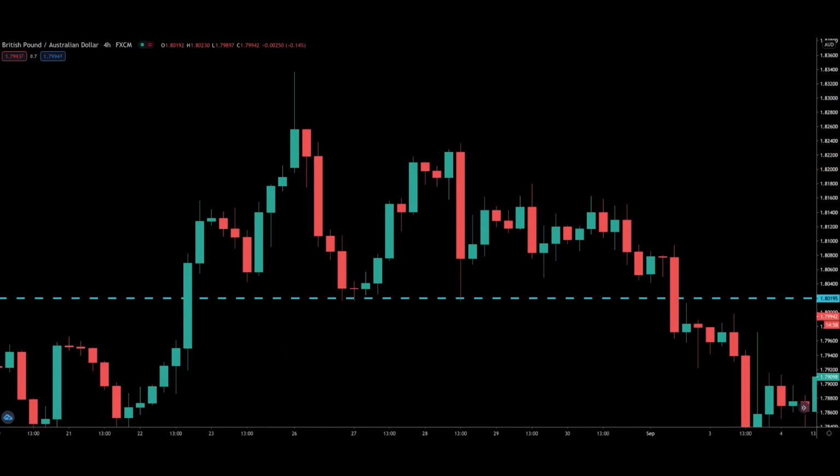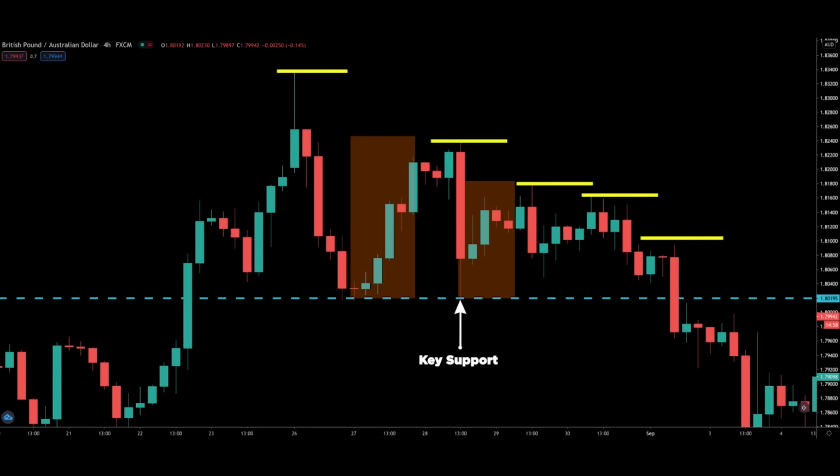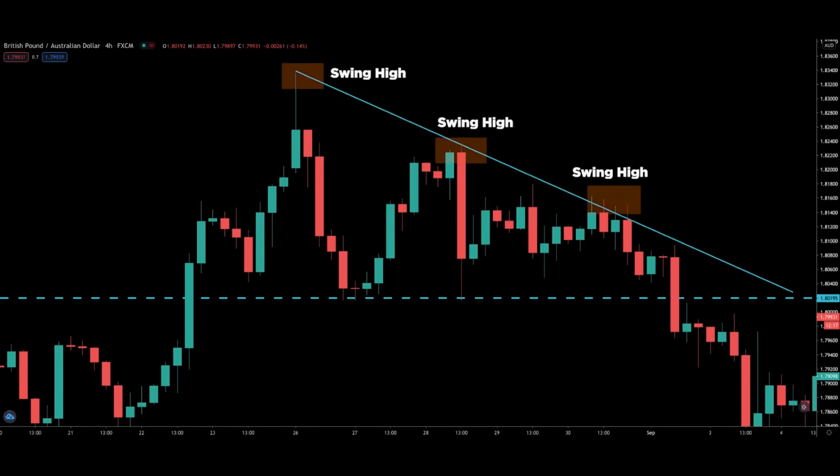Here's another example, this time a bearish scenario. We have the prominent key support level here, and if we were to observe price carefully, we will see that price has been forming lower highs. In fact, each bounce off the support level grows weaker and weaker. So by connecting the swing highs, we can see a descending triangle chart pattern.